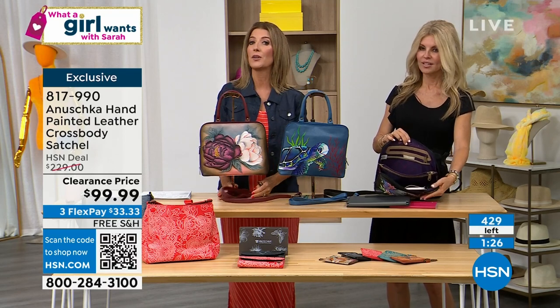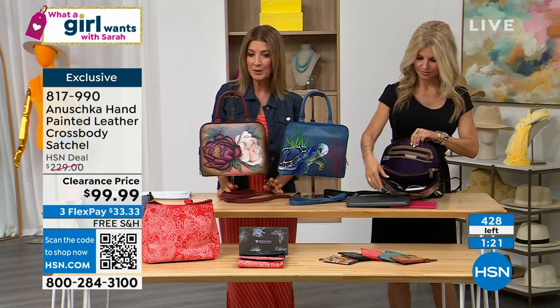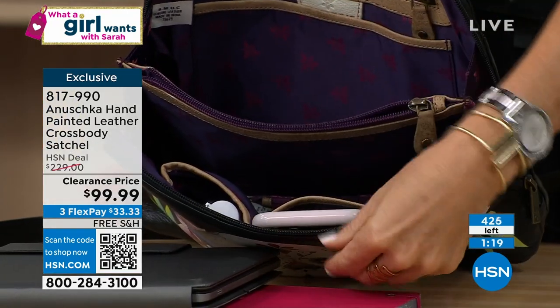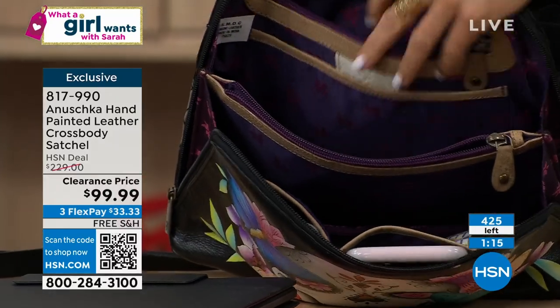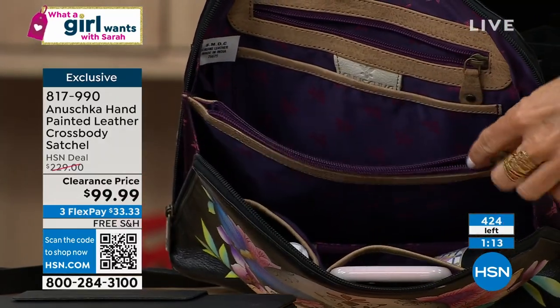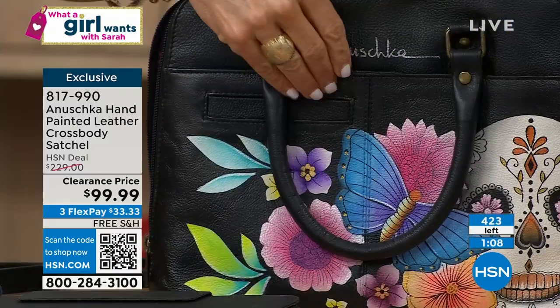This is really an unheard of value for a genuine leather bag. Just stop for a moment and think, when was the last time you saw a genuine leather bag, really one of our top handbag lines here at HSN, for under $100? This is not a wallet. This is not a keychain. This is not a scarf. This is a full leather bag.